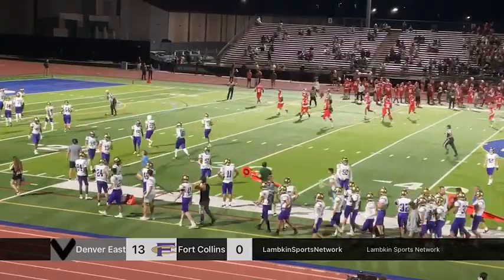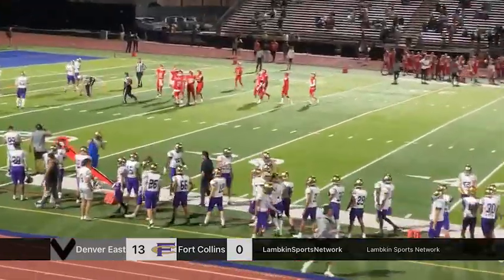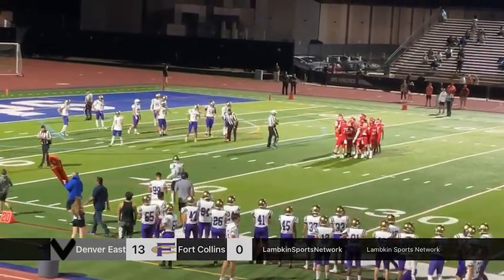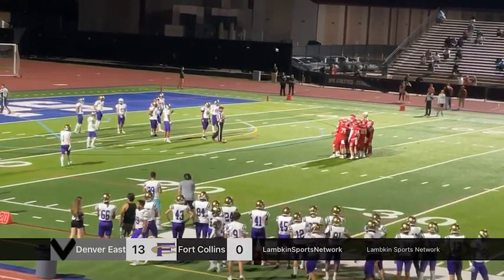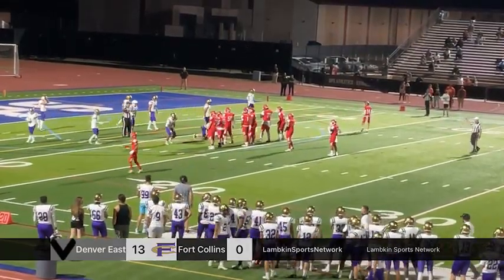Not a bad snap, a little bit high. May have taken his eyes off the ball. Tough break. Let's see what the Lambkins do to respond. Back against the wall already. 10 minutes left in the third quarter here. 13-0 Denver East. Ball at the 14-yard line.